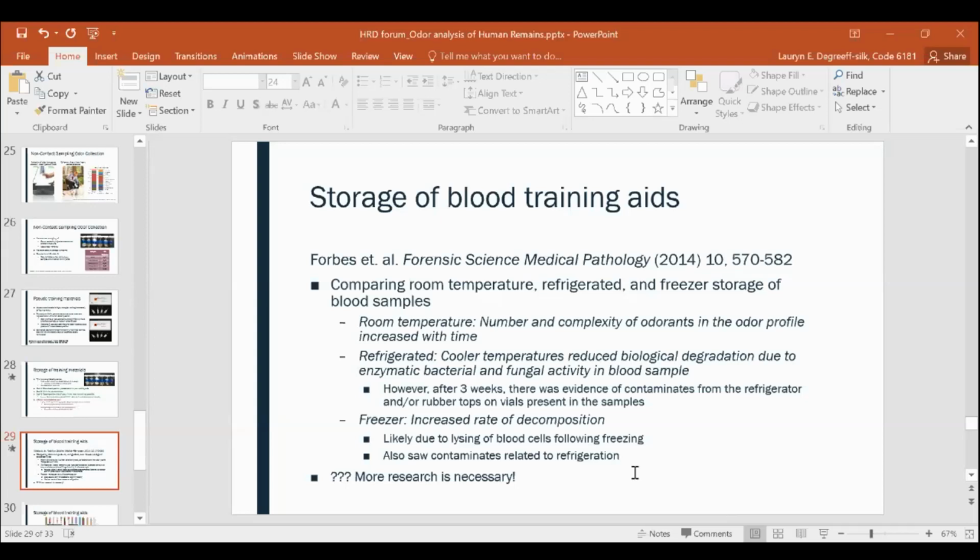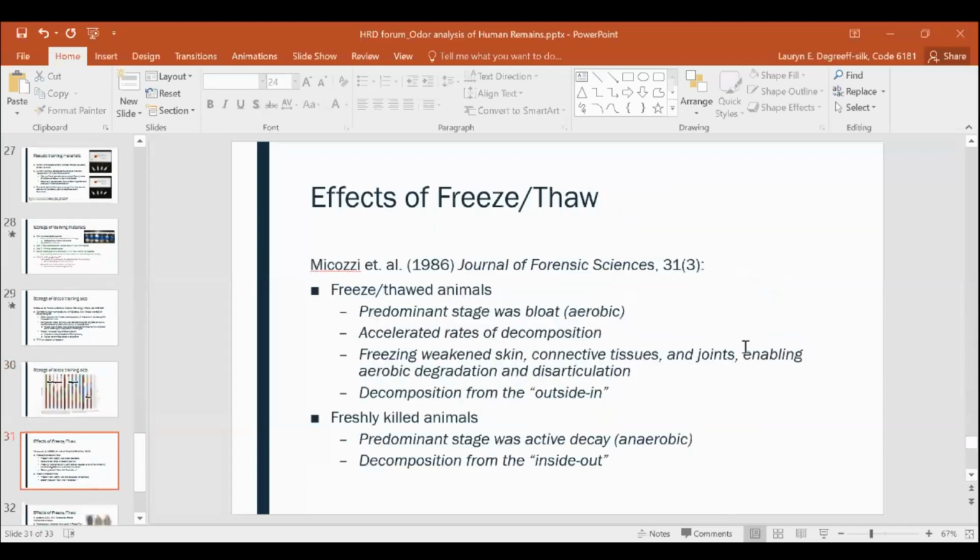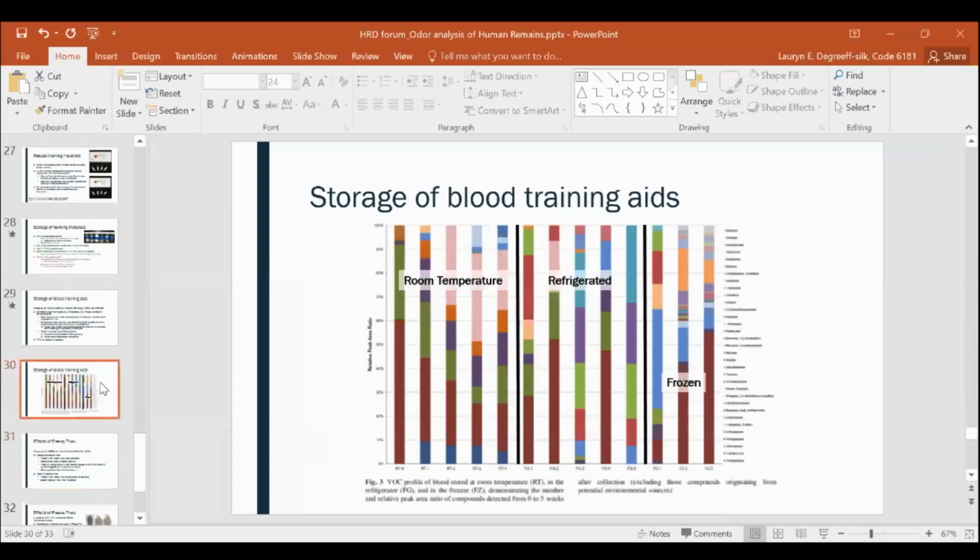And the freezer did actually increase the rate of decomposition, and she believes this is due to the lysing of the blood cells following freezing. She also saw, again, the contamination due to the refrigerator. So this is not super helpful, I realize, but there is more research necessary, and I hope if I get the funding that I will be starting this research shortly.